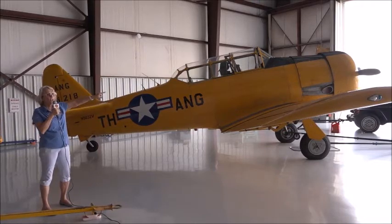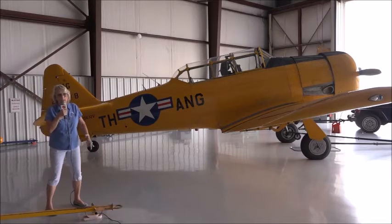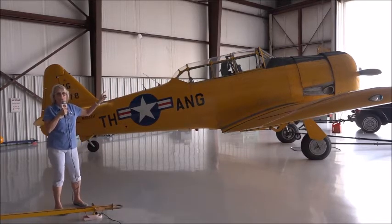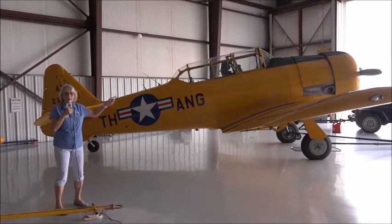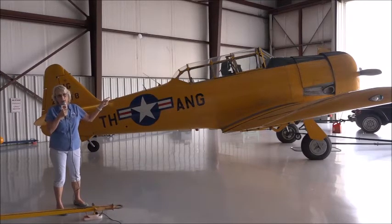She's a radial engine, unlike that of the Mustang. The Mustang's a water-cooled engine like your car is, but this is a radial engine, air-cooled, and that's why the Navy always used a radial engine on all of their aircraft.